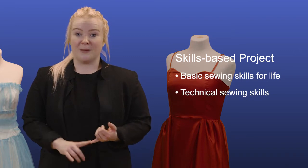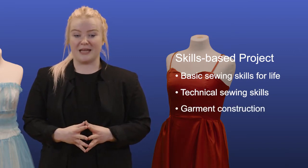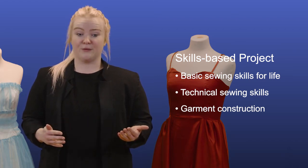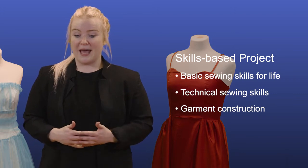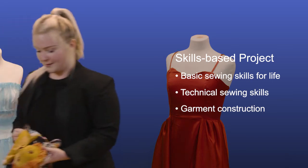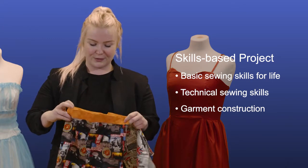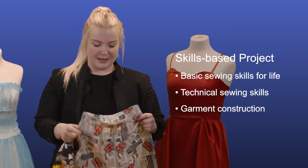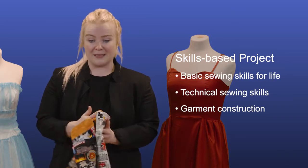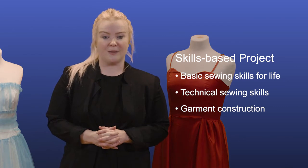We also do garment construction projects. You can see just behind me the two mannequins are some of our current NEA GCSE students' work. We'll teach you how to make garments, and that could be a range of garments. In your beginning projects, it might be a pair of shorts or a little skirt. These aren't just basic garments, they are quite technical. They've got things like zips and pockets, the same as you would expect to find in a shop when you buy a garment.